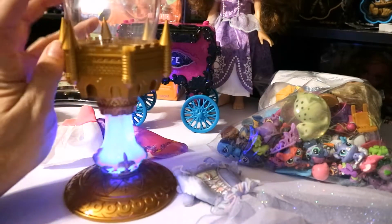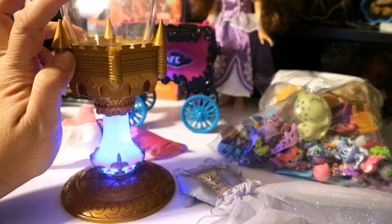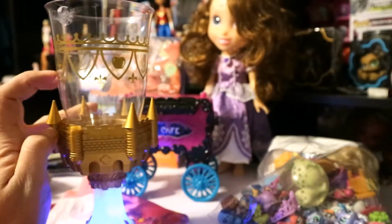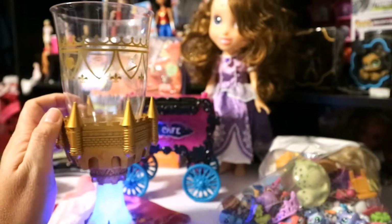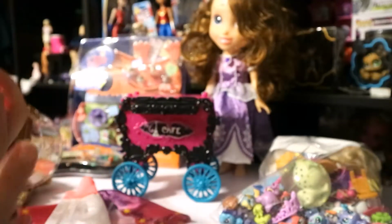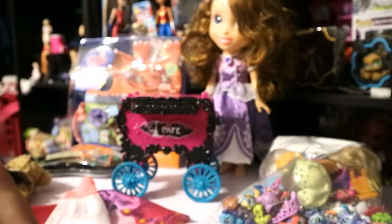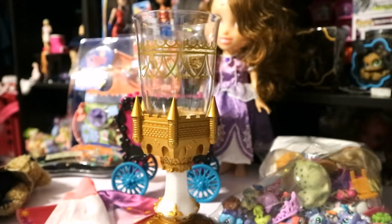Like it's got Ariel. I think that's a rose for Beauty and the Beast. And I think that's Sleeping Beauty's crown. And then that's Cinderella, and I think that's Snow White. And then the Frog Prince, and then Prince Charming. Yeah. So it's pretty cool. I like the motifs on it, and I like the gold, and that it lights up. Super gold.